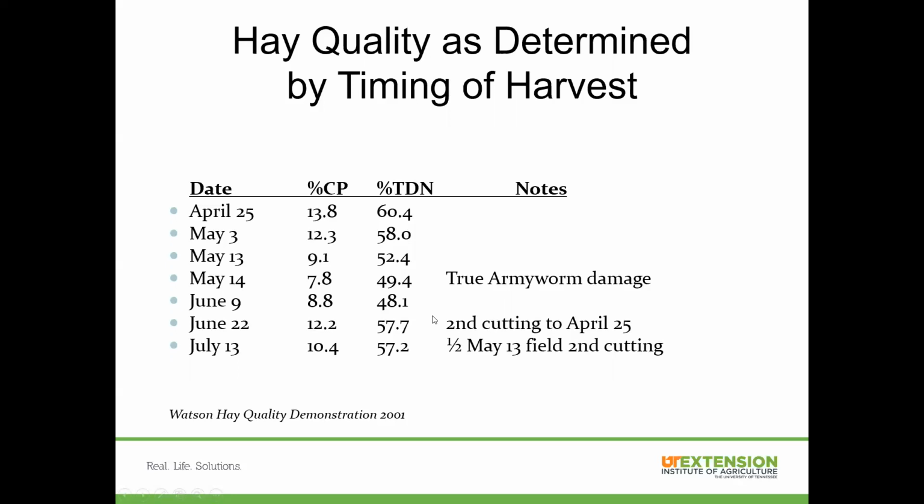What's even more interesting, I think, is if you look at July 13th, a really hot time of the year to put up hay, he went back and cut half of this field from May the 13th.